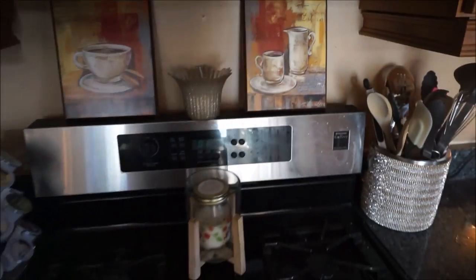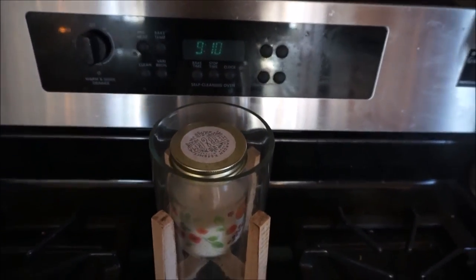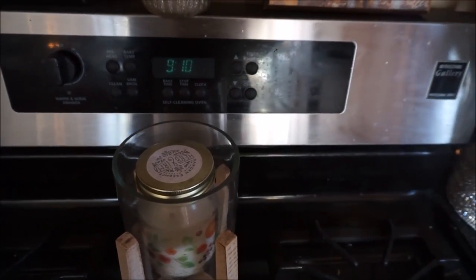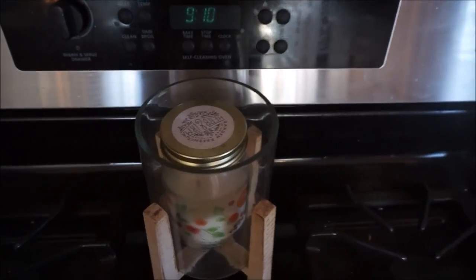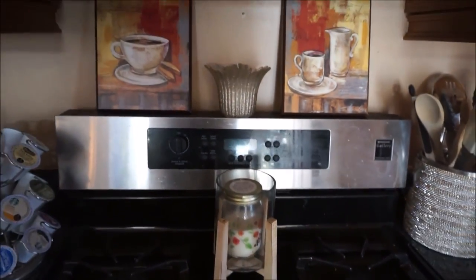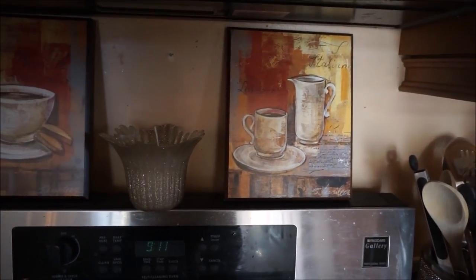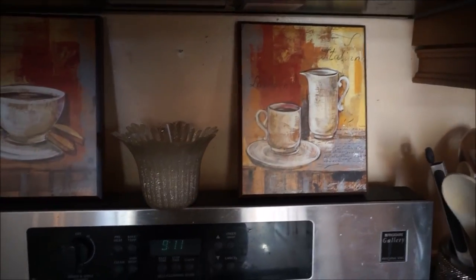And then we have our stove. Again, this is just a lot of repeats, but I have a candle holder that I purchased from Target during their after summer sale. And then I have an Urban Irma candle in there. It is a soy candle and I love it. And then on top of here, I have two little cafe espresso type wall art pieces. And my mom purchased those for me.